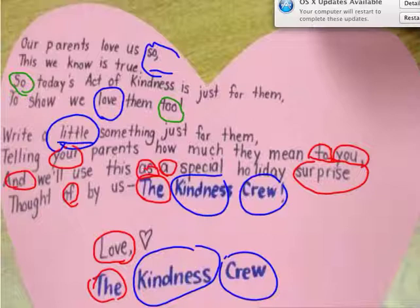Parents. Our parents. Love. Us. So. This. We. Know. Is. True. Our parents love us so. This we know is true.